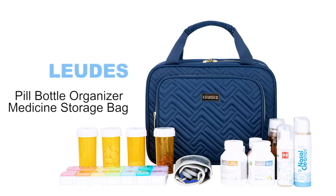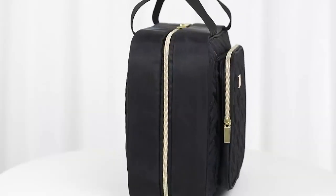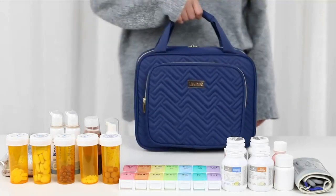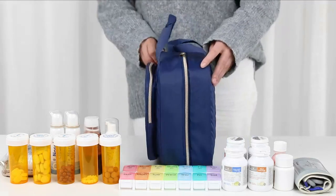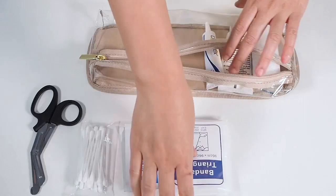Leudes travel pill bottle organizer, medicine organizer and storage, home medication bag, cases, carrier for pills, vitamin, fish oil, supplements for women and men, large, pink. About this item. Large capacity, a patent applied for medicine organizer bag.